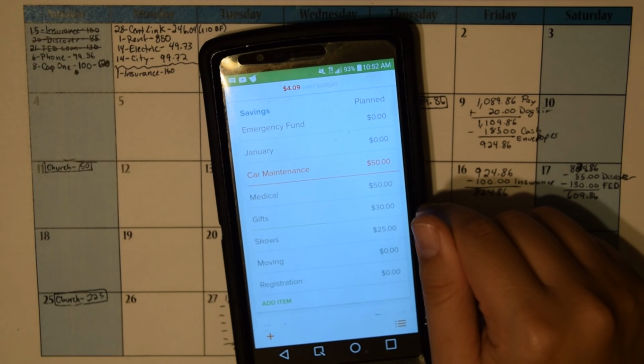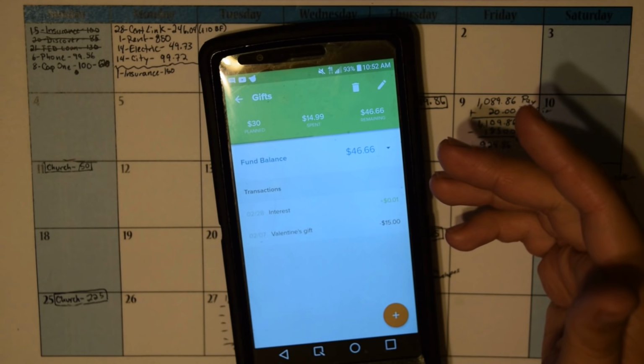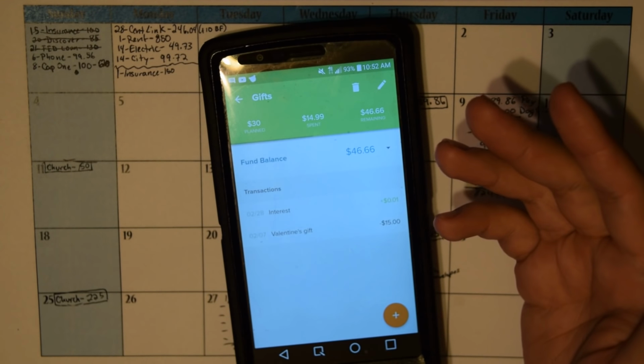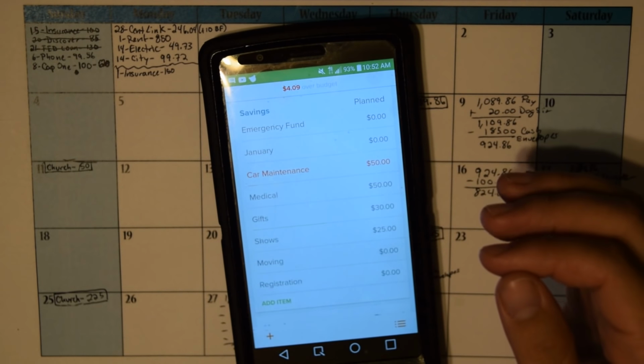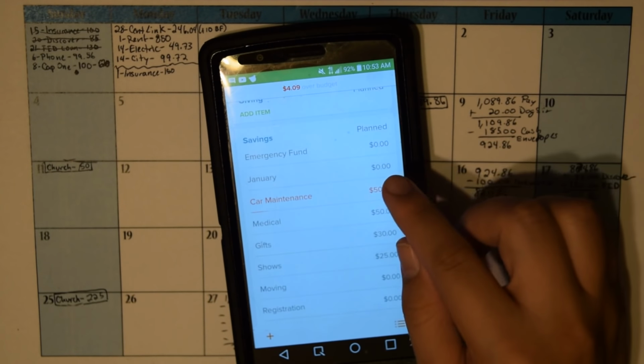Medical, $50. Gifts is $30. And it says I spent $15 because I spent $15 out of it earlier this month to get my Valentine's Day present for my boyfriend. So I only spent $15 there. Shows, $25.